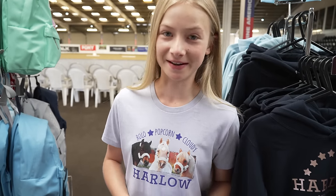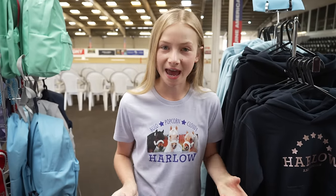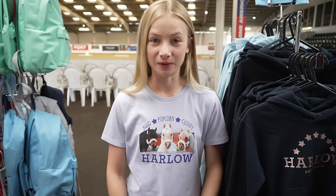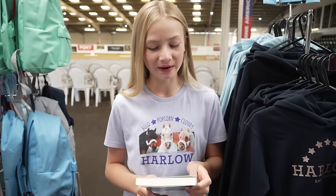because although he's small, he is very mighty. He's probably one of the strongest ponies on the yard in my opinion, because he's just got the most muscly neck I've ever seen, and he just tanks. Like, he will drag you to the field. So yeah, we've got some very fun stories in here of Cloudy Boy.